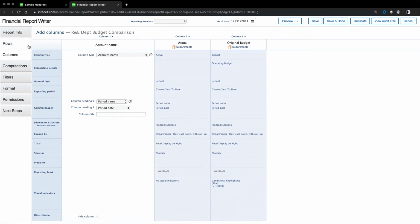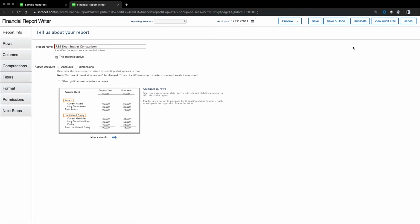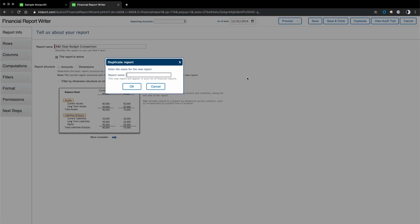I can also come into here and decide I really like the way this report is running and working, but I want another report that's slightly different. I can go ahead and duplicate the report. And now I can start working on a duplicate version of this report, give it a new name, and then pull it into a dashboard, or just run the report from the Report Center.